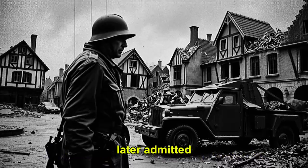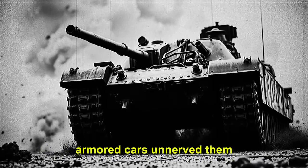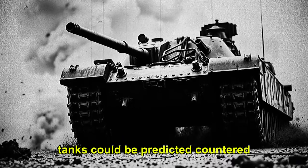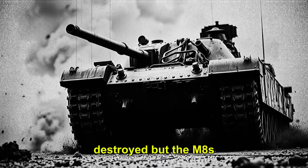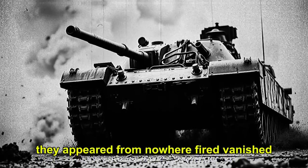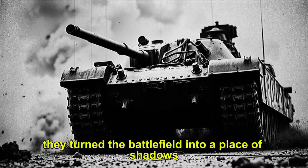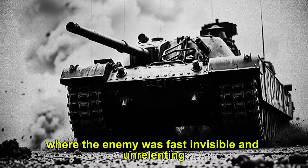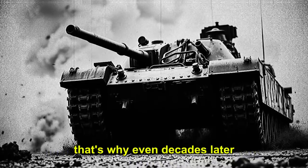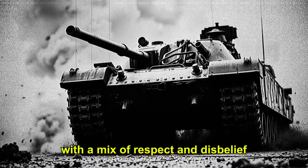Many survivors later admitted that the speed and audacity of those light armored cars unnerved them more than heavier Allied tanks. Tanks could be predicted, countered, destroyed. But the M8s, they appeared from nowhere, fired, vanished. They turned the battlefield into a place of shadows where the enemy was fast, invisible, and unrelenting. That's why, even decades later, veterans still recall the name with a mix of respect and disbelief.